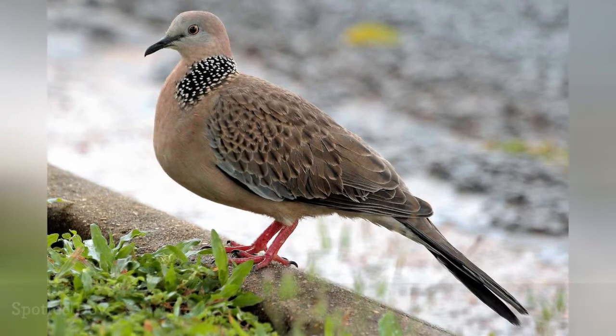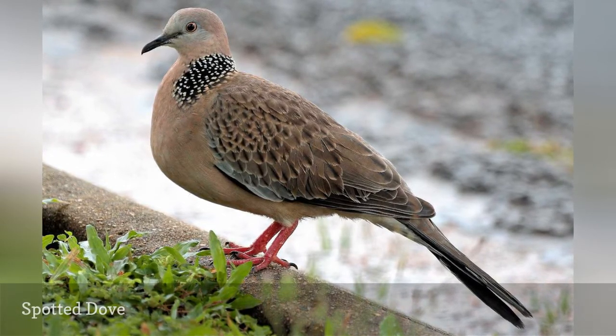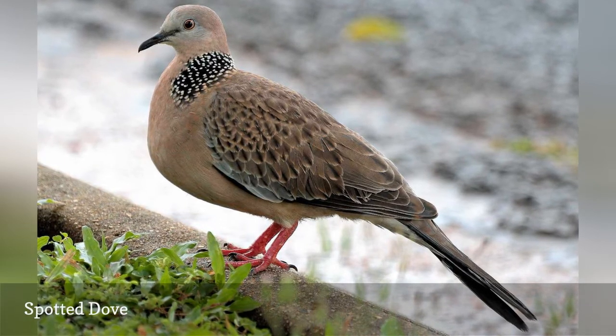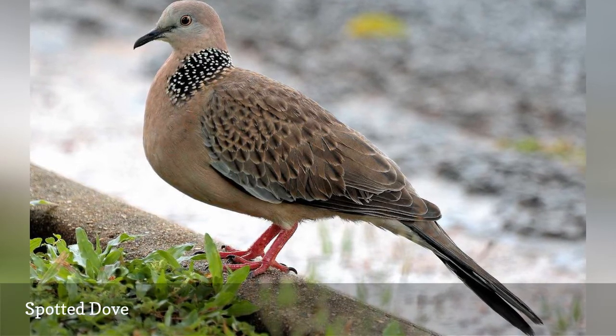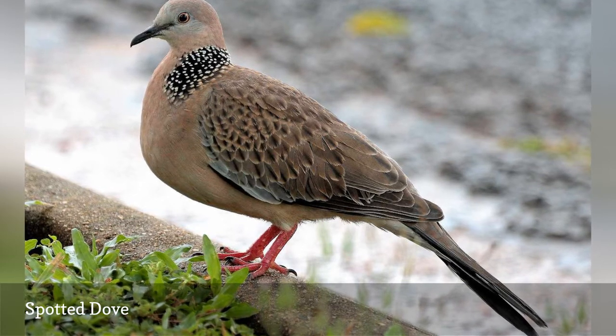The spotted dove, Streptopelia chinensis, is an unexpected bird to see in Southern California, typically from San Diego to Bakersfield, but that is the range where these Asian birds have spread after their introduction to the state. They are generally found in parks and gardens in cities and suburbs, and are easy to identify by the spotty patch on the side of the neck.